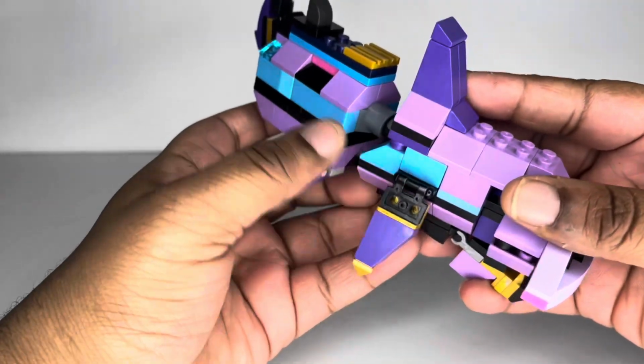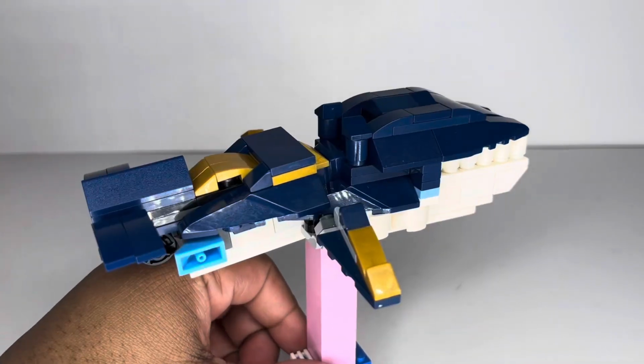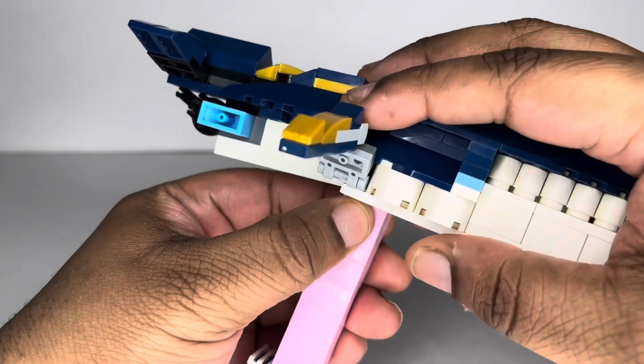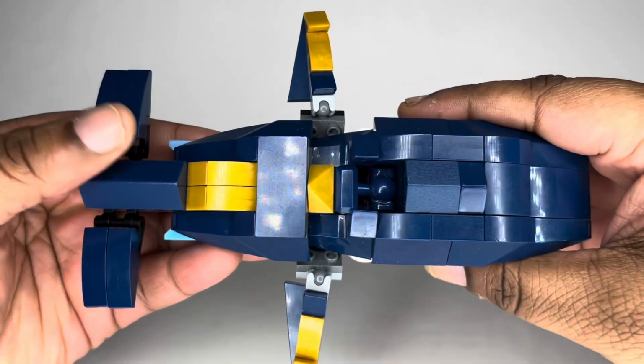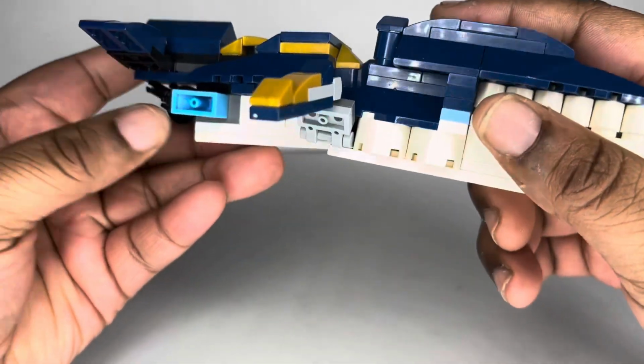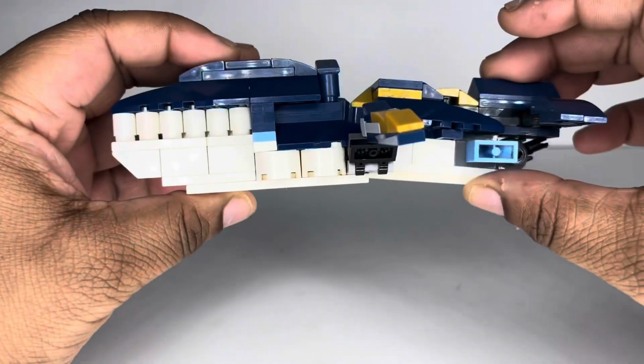Oh, almost dropped them. But that's it for here. Next is a pretty big blue whale. Now this is one of my favorites off the bat because it's a whale, and look at the color palette. It's blue and it has gold all over it with white and light blue. This one is a lot different from the others because there's no pink on it.